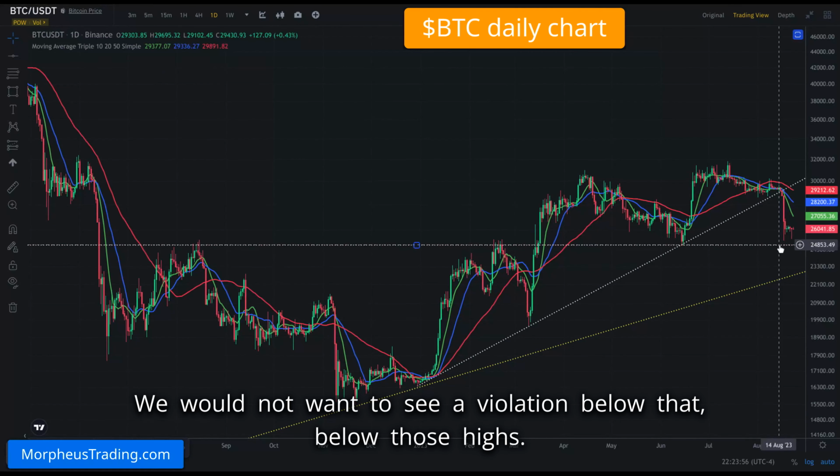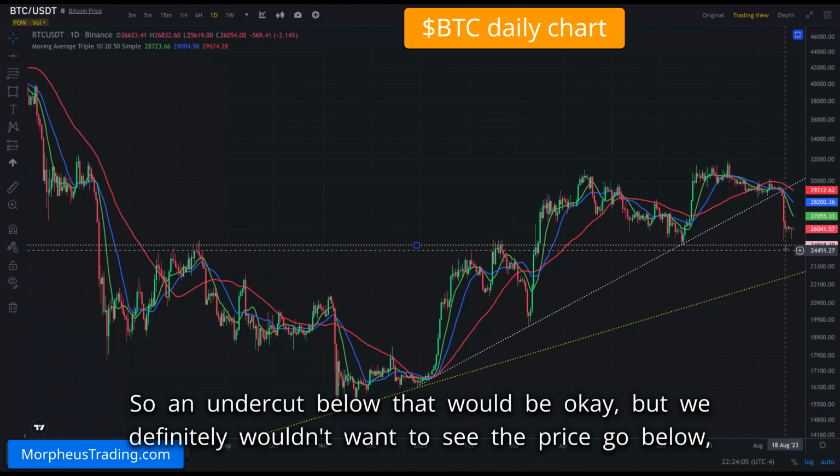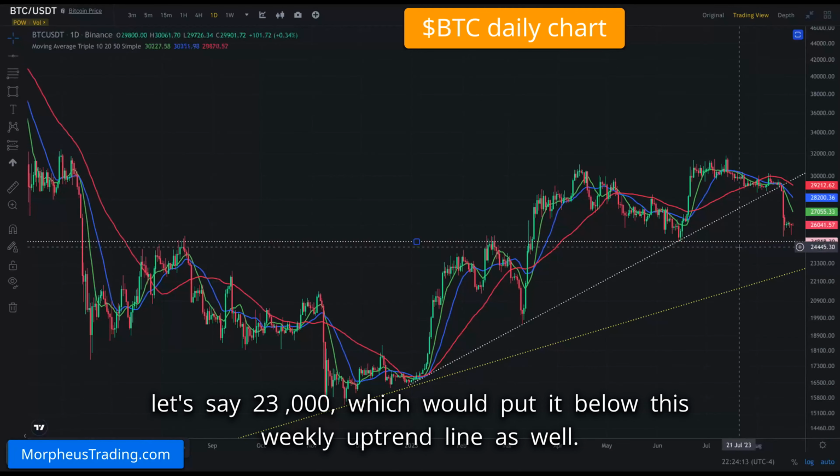We would not want to see a violation below those highs. However, if we do dip slightly below it, we've got this longer term uptrend line to catch it. So an undercut below that would be okay, but we definitely wouldn't want to see the price go below, let's say, 23,000, which would put it below this weekly uptrend line as well.